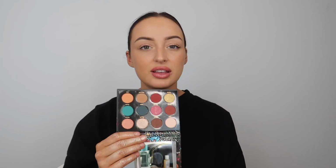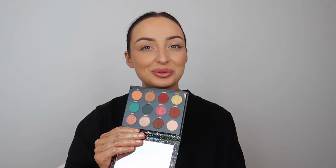Also gonna give this away. Little dull. Then we have the Salvaje by Becky G and ColourPop. I'm keeping because I really, really like the eyeshadows that are in here, and I haven't used this enough. And I love Becky G. So, keeping. And then we have the Natasha Denona Peak Palette.